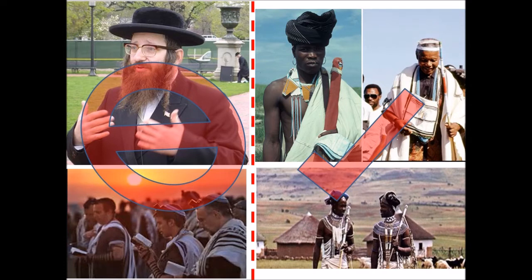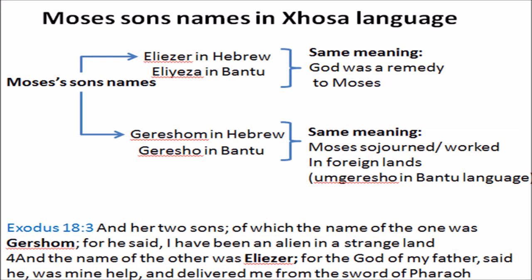Okay, as you can see in the picture there. All right, so that is really proof enough for you. Okay, even let's look at Moses. Simple. Moses' kids' names in Exodus 18:3 there. One was called Eliezer. One was called Gershom. Okay, those are the names. And those are in pure Xhosa.